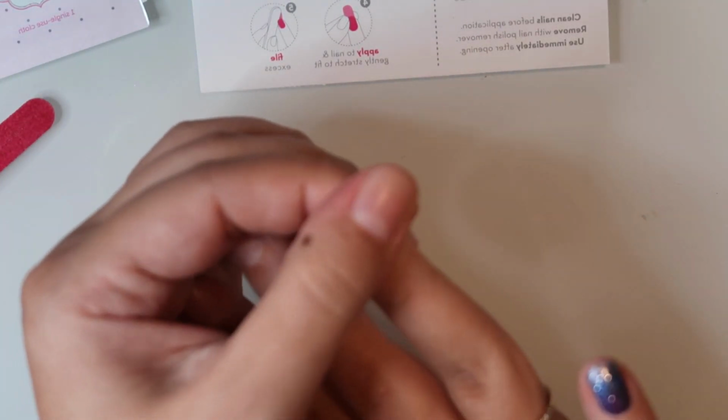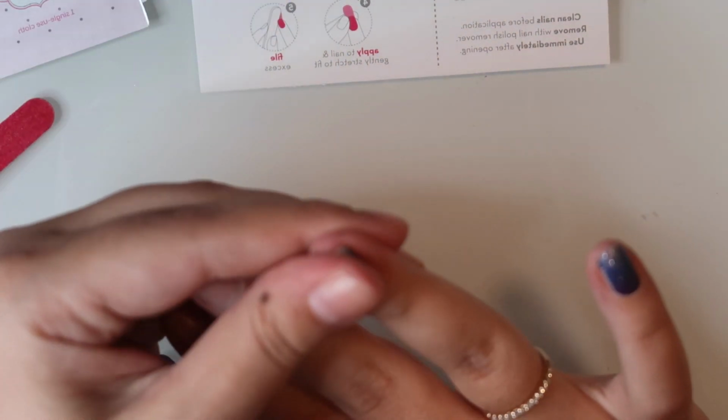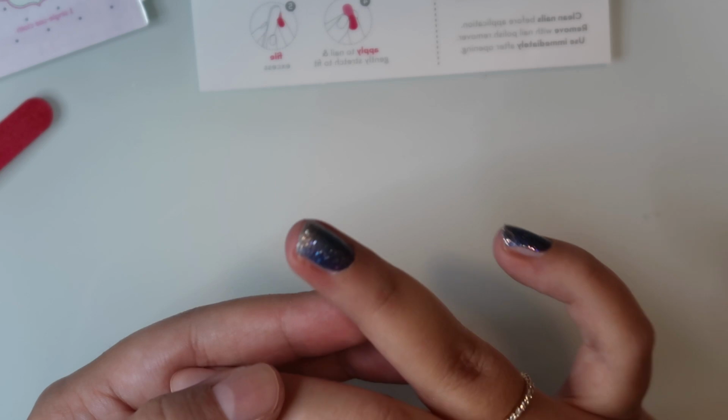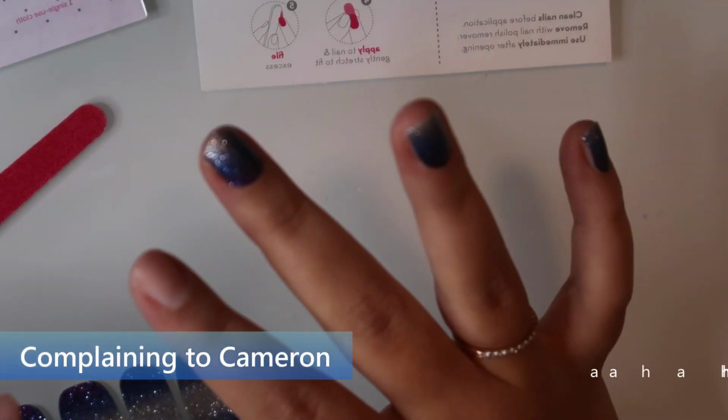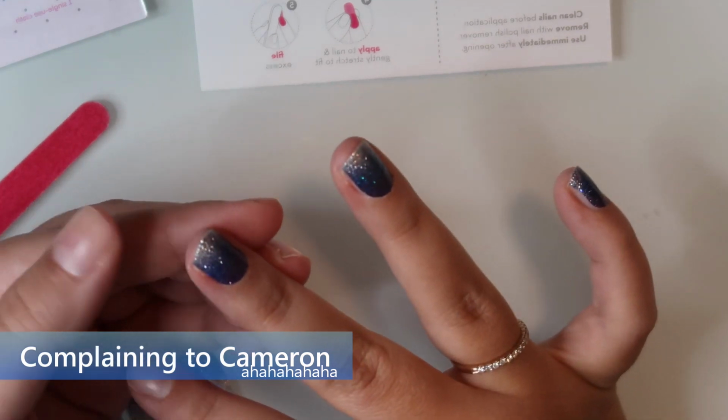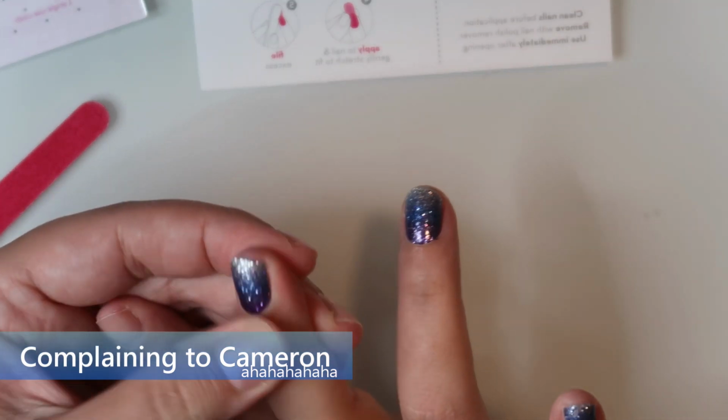Dust, dust, dust. Smush, smush, smush. This one also had a little gap on the side too. My finger is whiter than the nail polish. This one's not so bad.